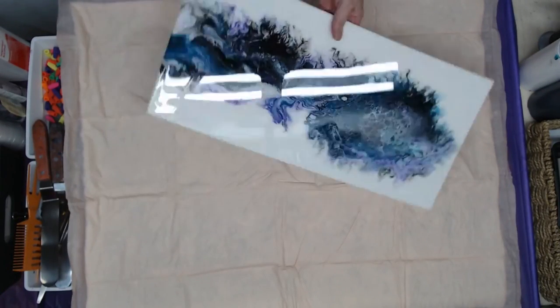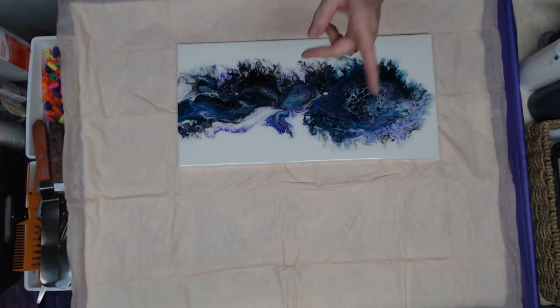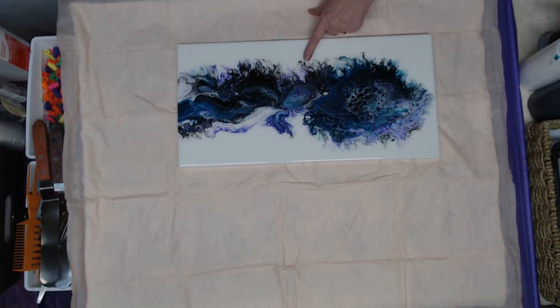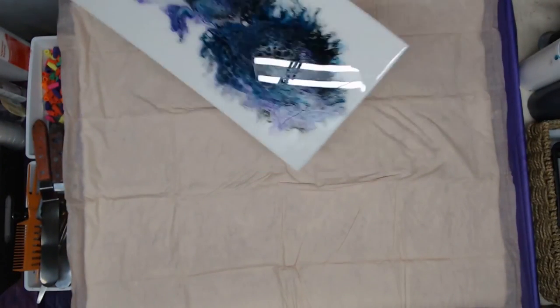Just so you know, Stone Coat is 0 VOCs and it's UV protected. This is going to look the same way 3 months from now as it does now. So there's my test and there's my proof.